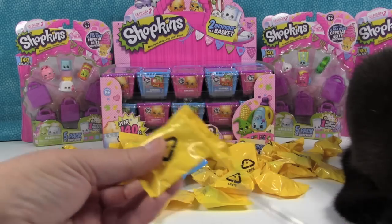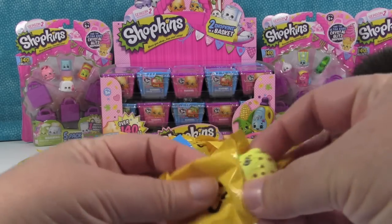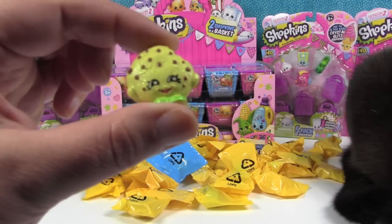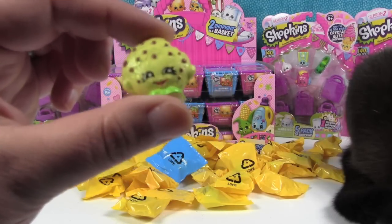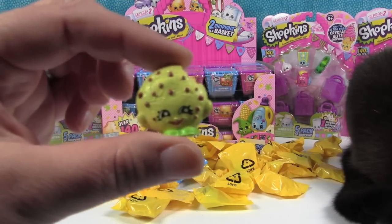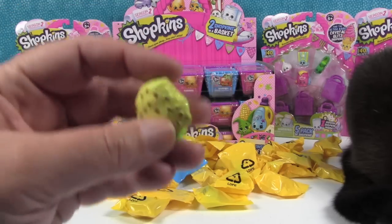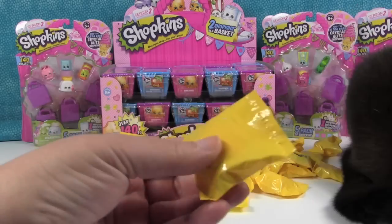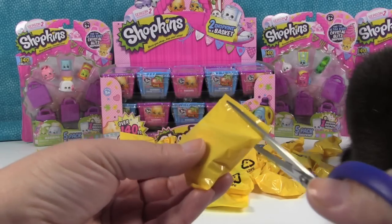The first one we have, oh, nice way to start. Whoa. It's Cookie, and somebody took a bite out of it. And it's still happy. It's because it's Cookie. Okay. Now, let's open up this one.